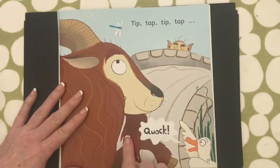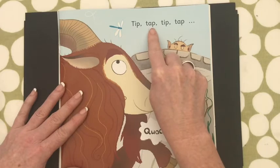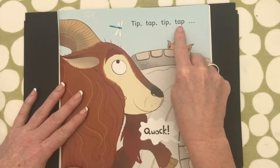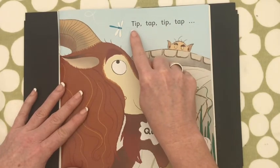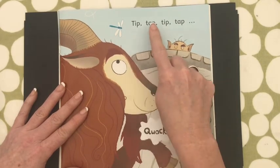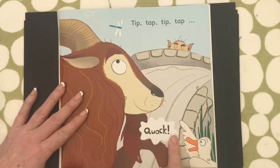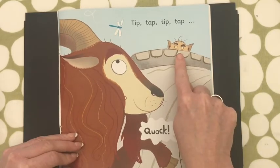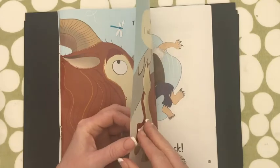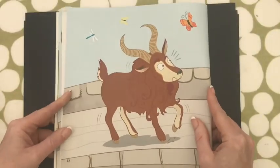Listen out again for the goat's hooves. Tip, tap, tip, tap. Can you do that? Join in with me. Tip, tap, tip, tap. And the duck says, quack, quack. Your turn. Quack. There's the troll. Watch out, biggest billy goat. But he doesn't look scared.